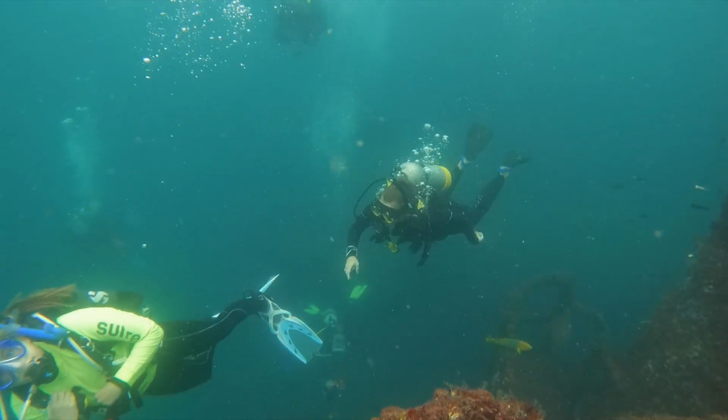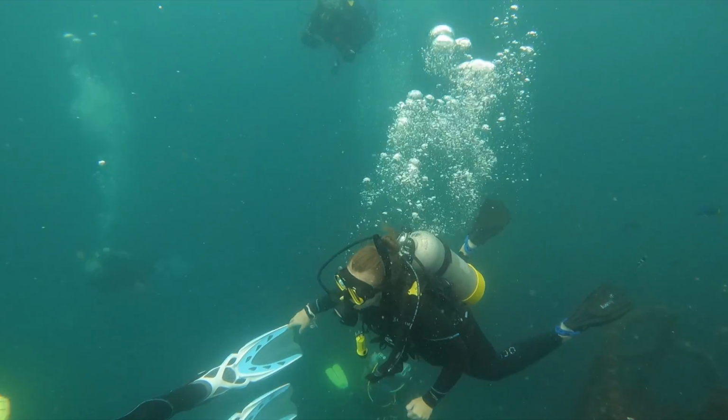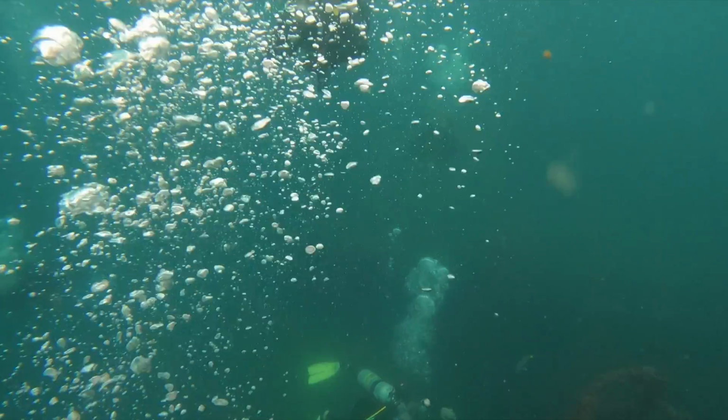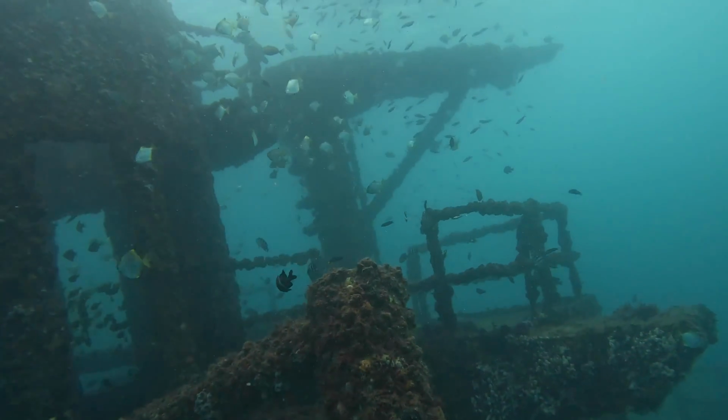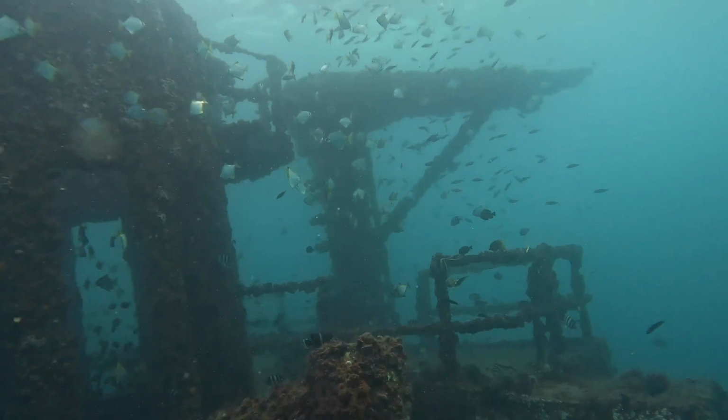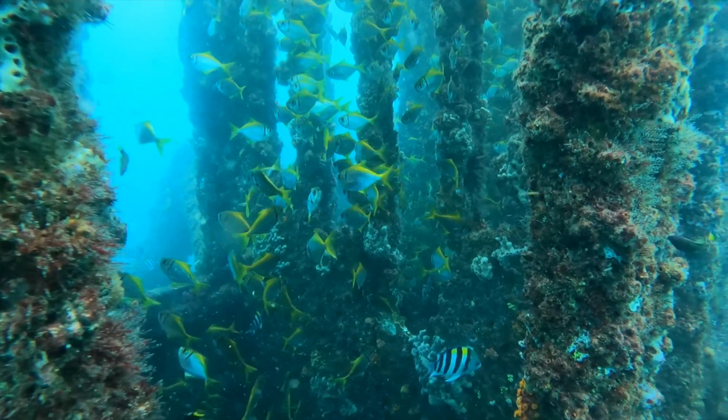This is normally where we get schools of trevally, jacks, barracuda, as I said, coming through, but most commonly butter bream. And when I say butter bream, I mean thousands and thousands of them. It's so cool, and you guys are going to see that in just a moment.